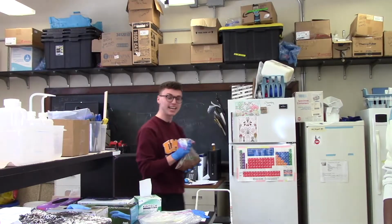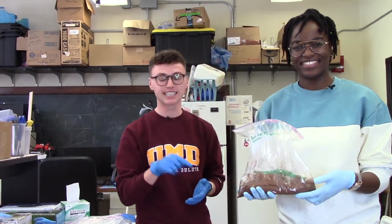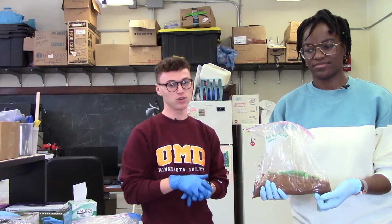During the summer, we collect all different types of sediment samples. We collect these sediment samples from the Lake Superior watershed, and we test these samples for phosphorus. We measure them for phosphorus because phosphorus is an important limiting factor in algal growth.